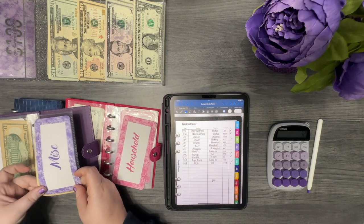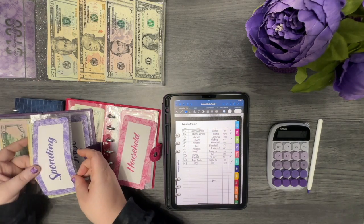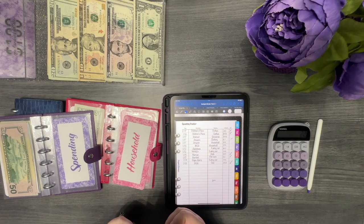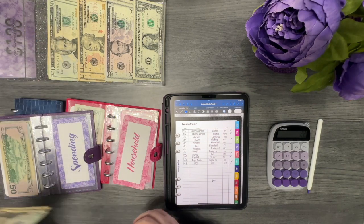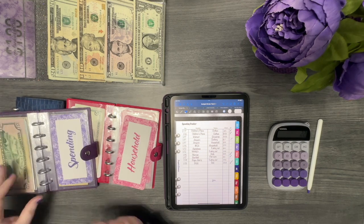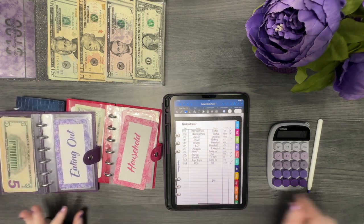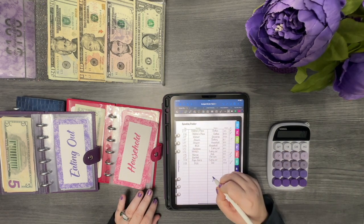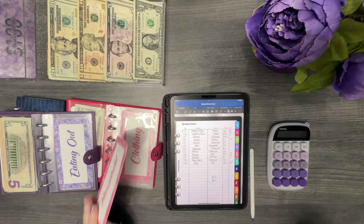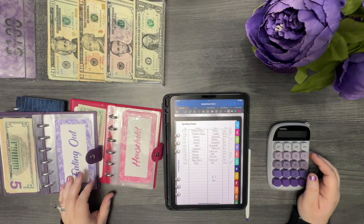So I'll pull the 10 from miscellaneous, minus 10, and then 22 in spending. I'll do 20 from spending. And then the only thing I have singles in is gas. So I'll just do $2, because when I break up some of this other stuff, I'll probably have another $2 to pay back on there. So we should be good there.